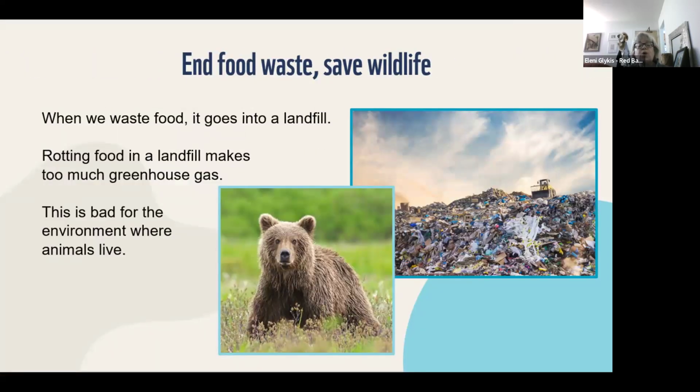So when we waste food, it also goes into a landfill. And rotting food in a landfill makes too much greenhouse gas. And this is also bad for the environment where the animals live. So it's another thing that makes their lives difficult.